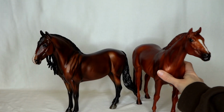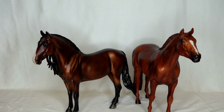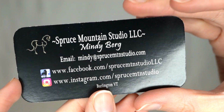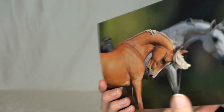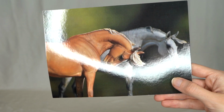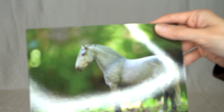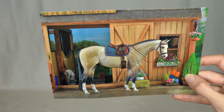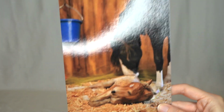So there are my two before BreyerWest horses, but now let's move on to the actual BreyerWest horses. Well, before I show the actual horses, I do want to quickly show these really cool pictures from Mindy Berg of Spruce Mountain Studio. She was giving away these beautiful photography prints of her models and such, and they are so gorgeous. These really are just absolutely beautiful pictures, and I'm going to somehow display them with my model horse stuff.